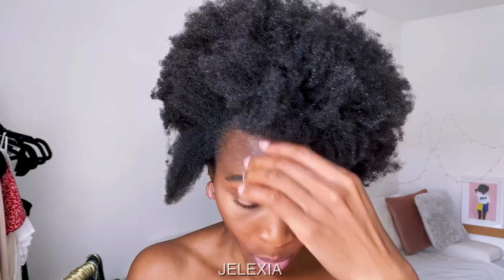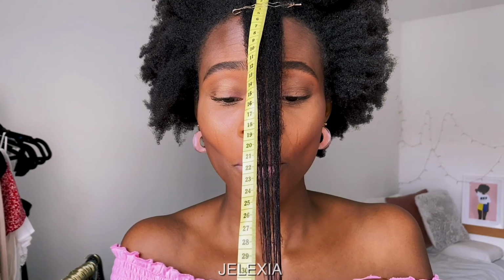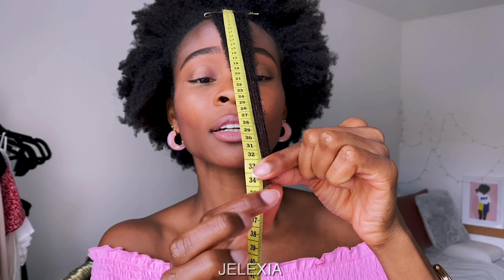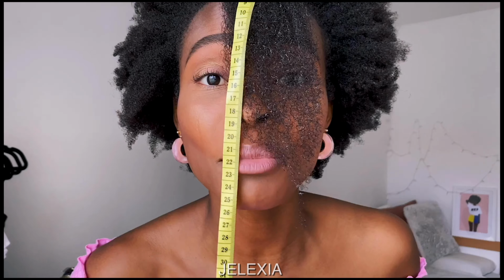3 months ago in February, middle section was 29. Oh my God. 34, 35 is here. And even almost 36 centimeters.